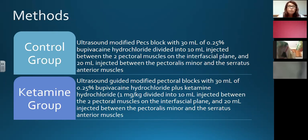Now, the only thing that differed in the ketamine group was that a 1 mg per kilogram dose was delivered in that same 30 mL combination with bupivacaine. So divided out with the 10 mLs between the two pectoral muscles, and then the 20 mLs injected between pectoralis minor and the serratus anterior muscles. Okay, so same location of delivery. The only thing differing between the two groups is going to be the addition of the 1 mg per kilo ketamine.